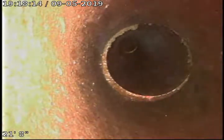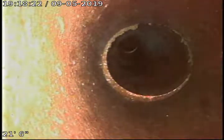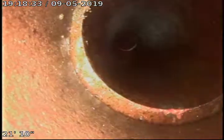Okay, I'm sorry. This area is located about 4 feet from the planter area by the palm and the side door, 4 feet from the bathroom. And we're going to continue to push out. And we do have an offset in this joint here. It doesn't appear to be major. I'm going to continue to push out.